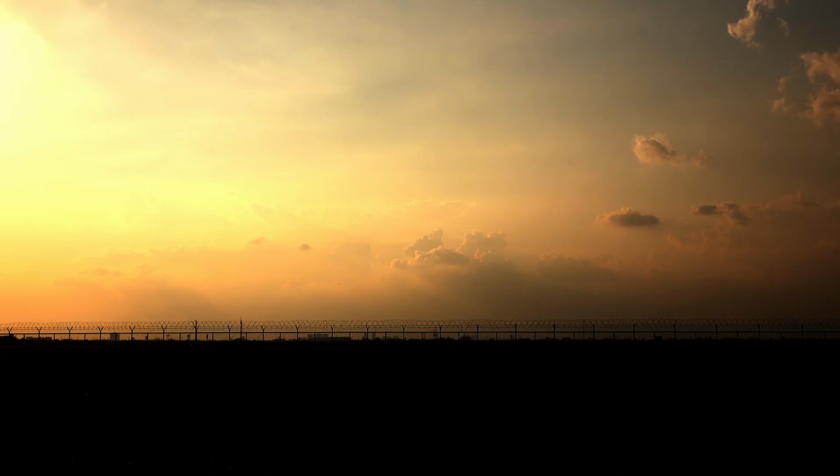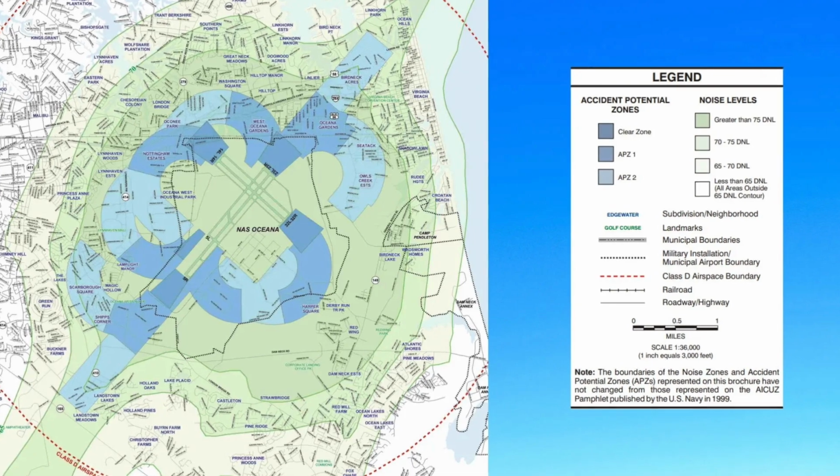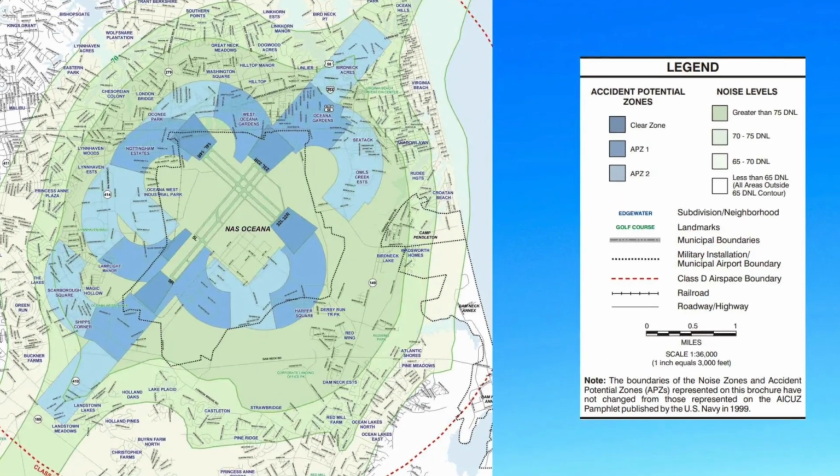I personally love the jet noise. It is the sound of freedom, in my opinion. However, that doesn't mean I want to live right underneath jet noise, and I don't know if you do either. So make sure you check out that map. Most importantly, you can see where those noise zones are.